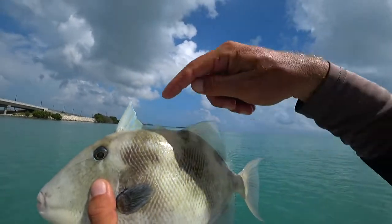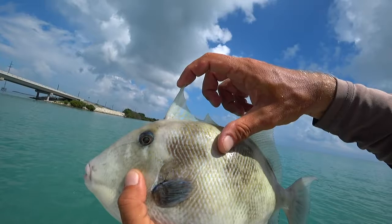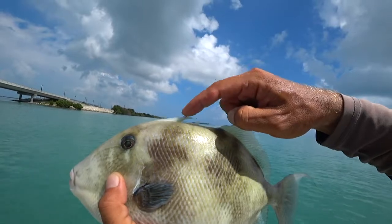Triggerfish, once again, quick demonstration. They have this thing up top. That's their trigger. You can't push it down if you try real hard. They lock that thing up. But they have this little guy in the back here. That thing, if you push it down for whatever reason, it just comes right down.